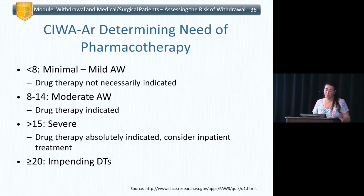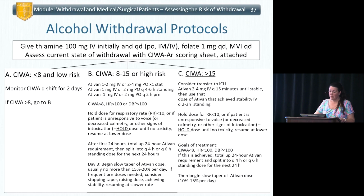And somebody with a CIWA greater than 20 should probably be really close to, if not inside of, an ICU due to concerns and high risk of impending DTs. Again, this is a busy slide with the protocols of dosing. I'm not going to go into a lot of detail because it's going to vary depending on what hospital or program you're working at.